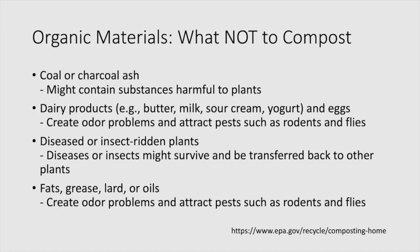It can start to get really stinky and attract pests like rodents and flies, so you want to avoid that. Also avoid disease or insect-ridden plants. If you have a plant that has a problem that you've identified, or an insect infestation, or a weed that's in seed, I would avoid composting those, because if you're not composting right and you don't get your temperatures high enough, all of those pathogens and seeds could survive the composting process and then get transferred back into your garden. So avoid that. And then fats, grease, lard, or oils.